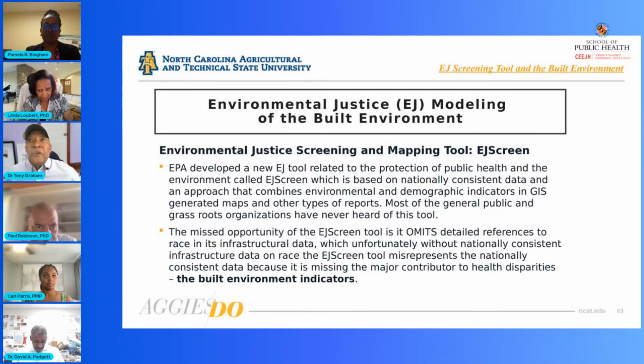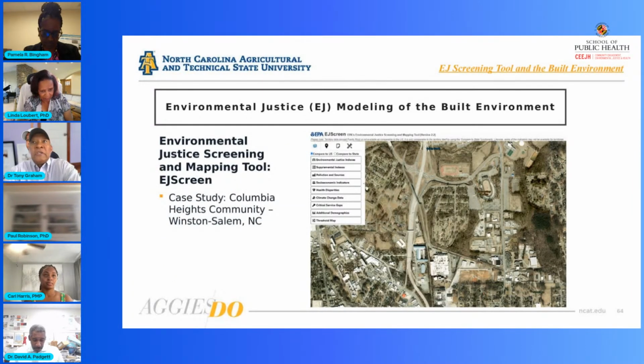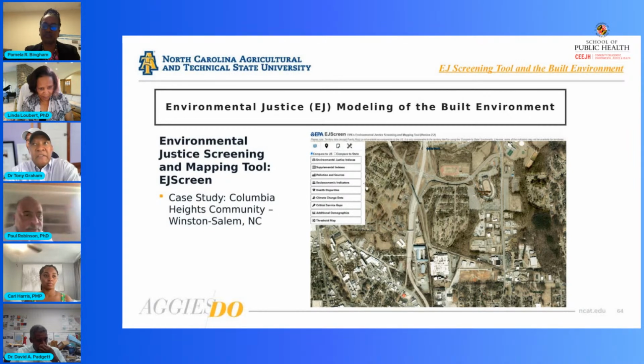And so now the current EPA tool, EJI tool set rather, I'm sorry, is missing the opportunity to expand its ability to look at other variables of the built environment or other indicators. And next slide, please. And so here again, it's the same community, but it's inside now the EPA's environmental justice screening tool. And the drop down are the indicators for the community. You have to really drill down to find anything about the transportation. And then once you do, go to the next slide, please.